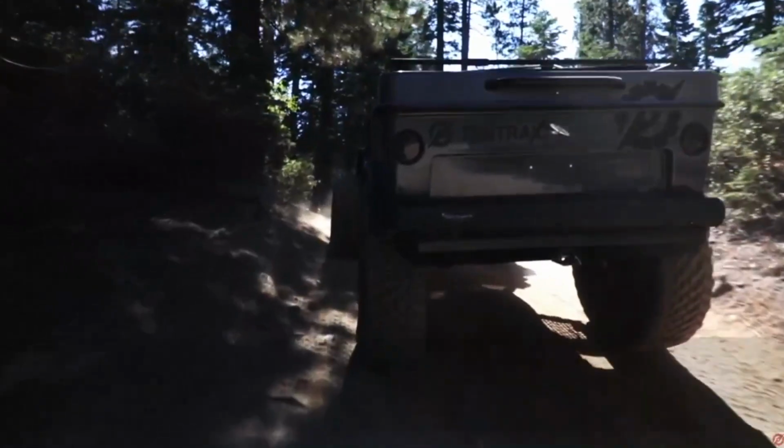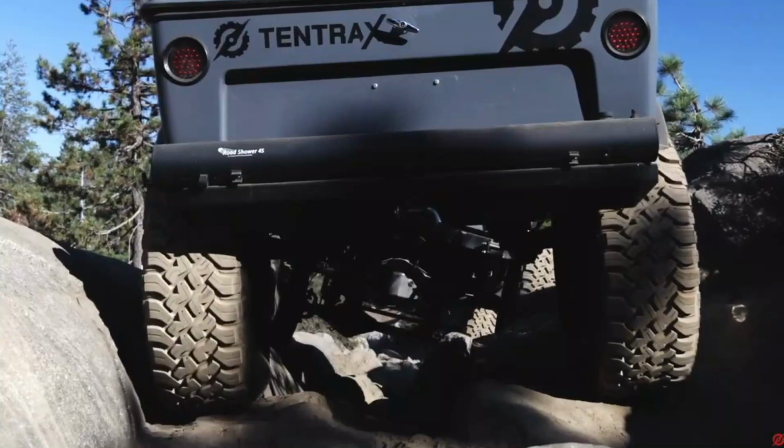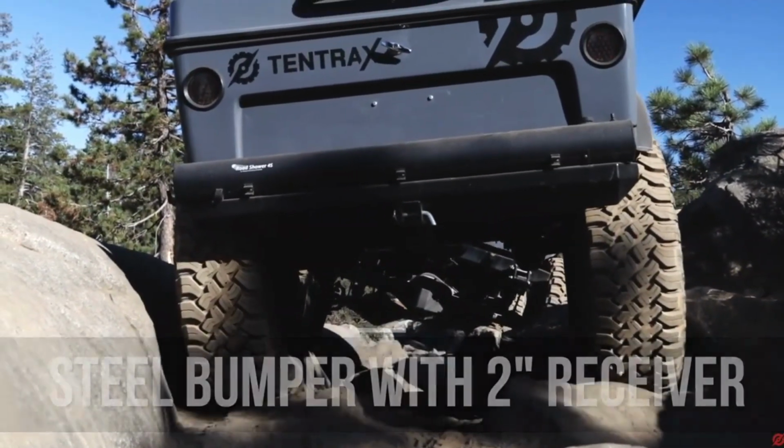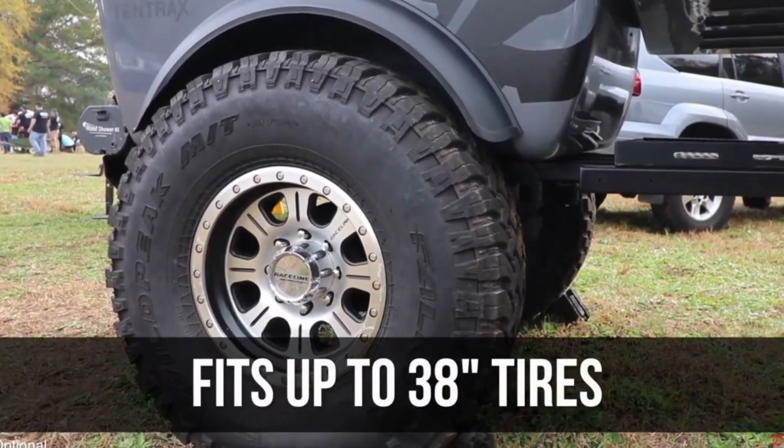Inside, you'll find a cozy bed with a soft mattress and a spacious storage area that you can lock. The tent is durable and resistant to water, sun, and mold. The TENTRAX Ascend is the ultimate minimalist motorhome for thrill seekers.